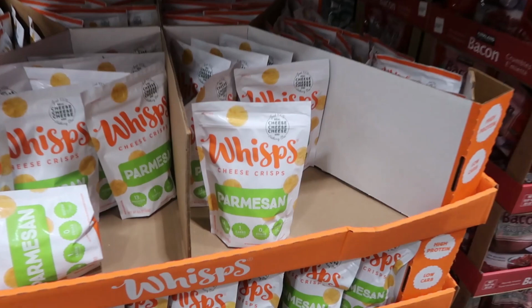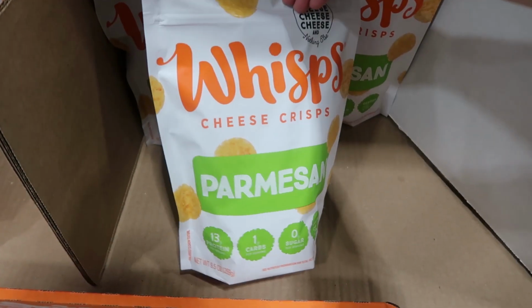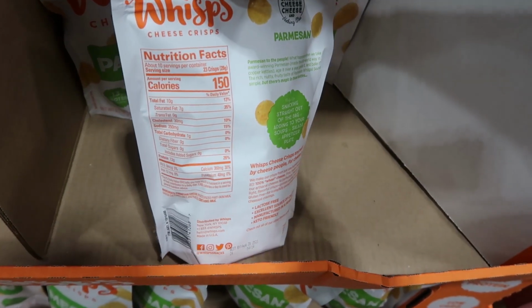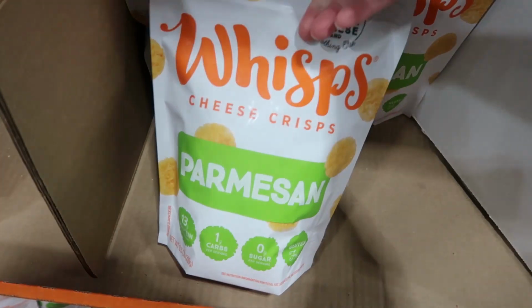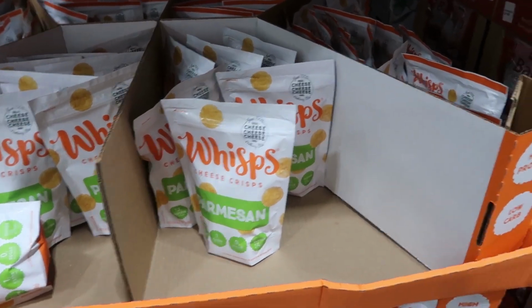All right, here is an aisle, a section of stuff that I pick up often. Remember we talked about cheese whisps earlier today? These are the ones that I recommend. Parmesan cheese whisp. This is aged Parmesan cheese. 13 grams of protein for $23, and there's no added anything. It's just Parmesan and enzymes. So highly recommend this. They go on sale often. When they're on sale, I stock up. But for now, $9.99 for this.